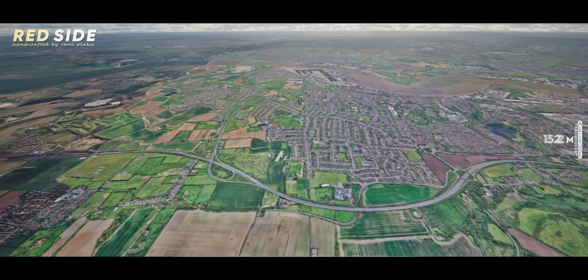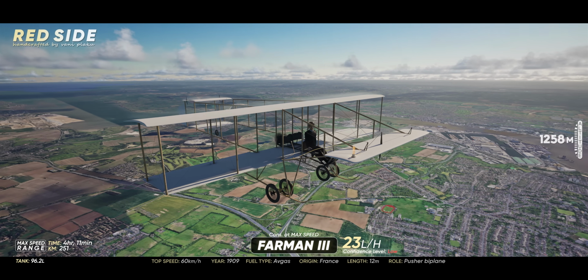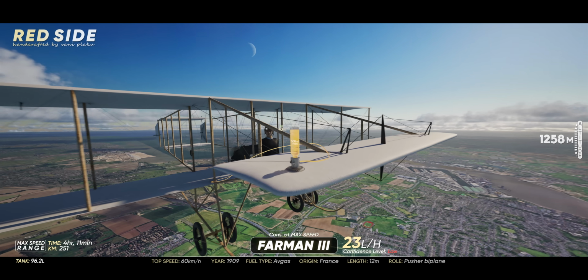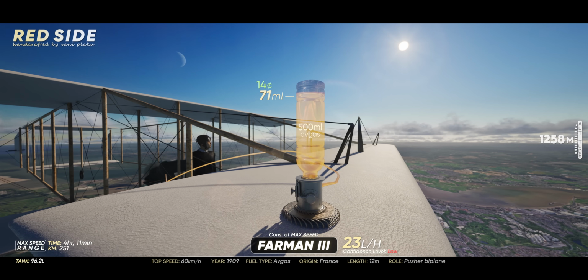The Farman 3 was an early French biplane from 1909, notable for advancing European aviation with stable flight, consuming around 23 liters per hour, or approximately 6.4 milliliters every second.